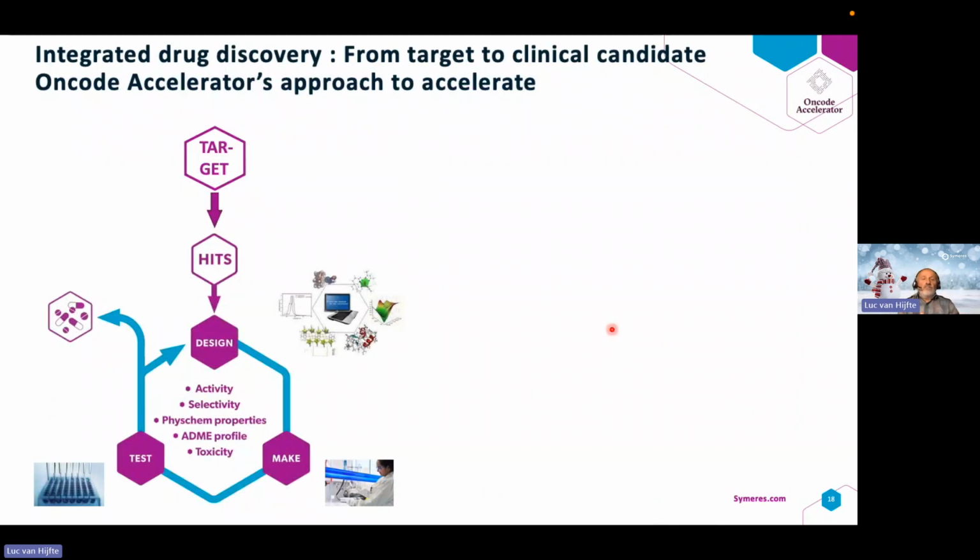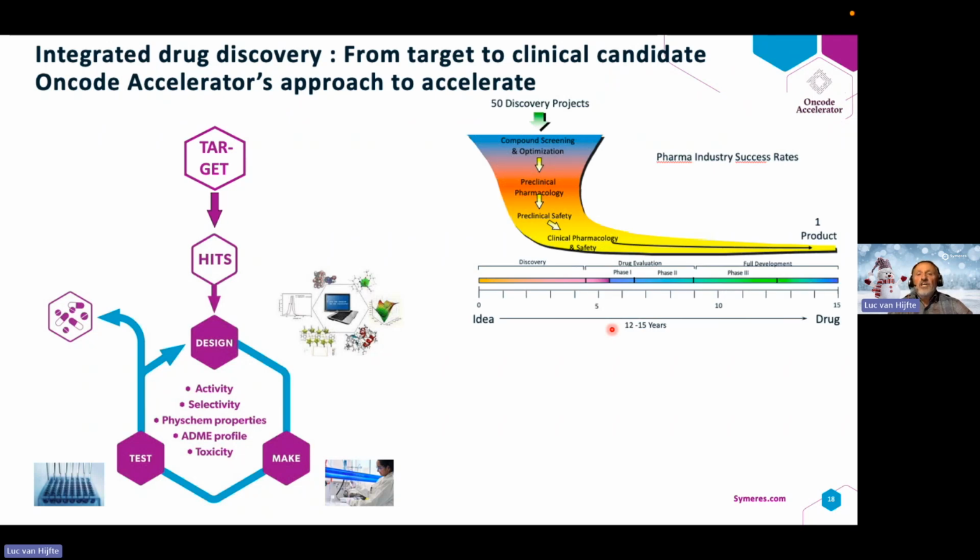Now, having said all this, how can we get better at what we already do today? Once someone has a new target, you will try to find hit identification means. I will not go into the details, but you need to get some chemical matter to start from. You will get into design-make-test cycles. So the choice of the target is extremely important, because if the target is really well chosen from the start, we can only hope that we will not need 50 discovery projects to end up with one project at the end, but that we can maybe start with 20 discovery programs if the targets are well chosen.